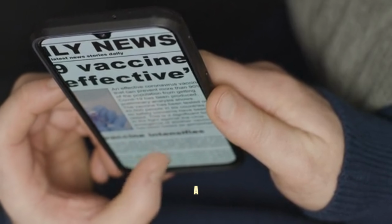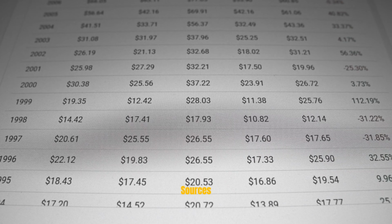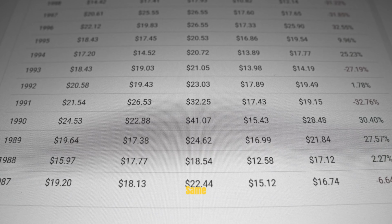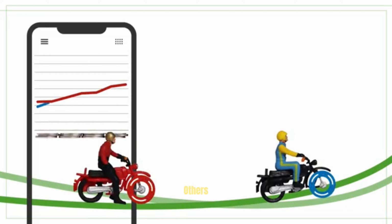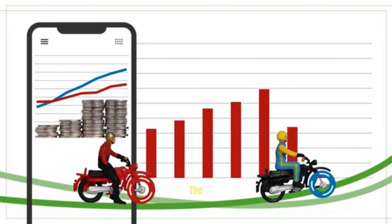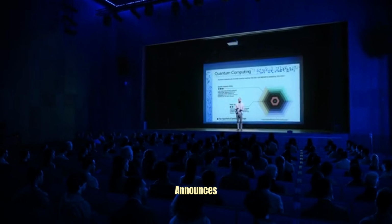This is where things get a bit tricky because the rumor mill is still churning. Some sources are saying the iPhone 17 Pro prices will stay the same, $999 for the Pro and $1,199 for the Pro Max. But others are hinting that there could be a $100 price hike across the board. We'll just have to wait and see what Apple officially announces.